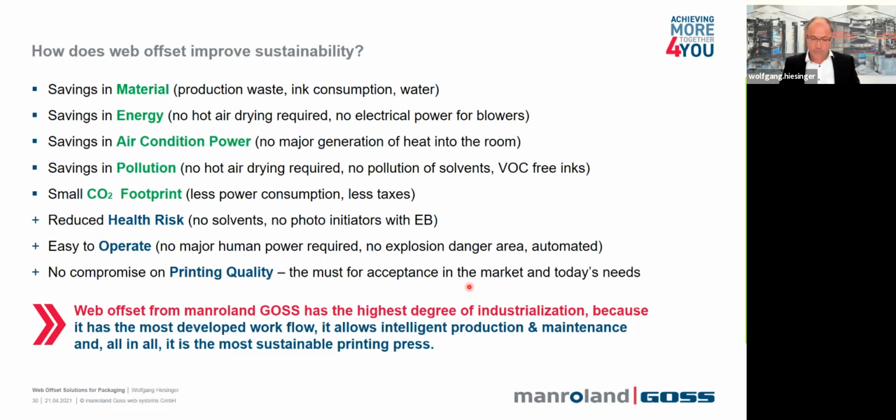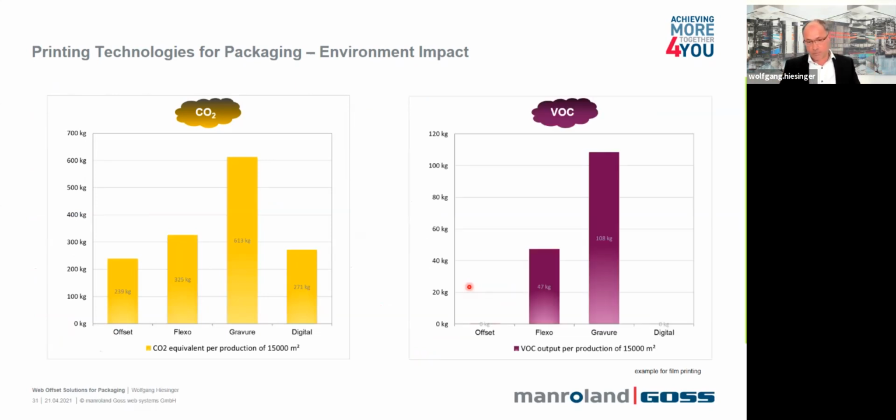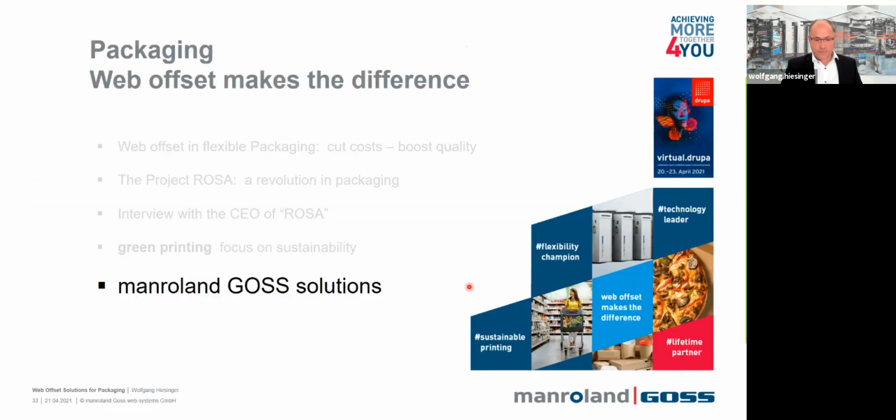Therefore, our web offset solution, with that high degree of automation and workflow processes and all the benefits I explained before, is a major part of making the world more sustainable. More sustainable, less CO2. Here are really calculations again. Offset has the lowest emission in CO2 when we compare the printing technologies, and even more important, we are more or less VOC free, not zero, because we sometimes have some cleaning agent and so on. But compared to flexo and gravure, we can save quite a lot of VOC in that example for solvent-based inks on flexo and gravure. So we see here a big goal to do something for a sustainable world and to provide the world for the future generations.